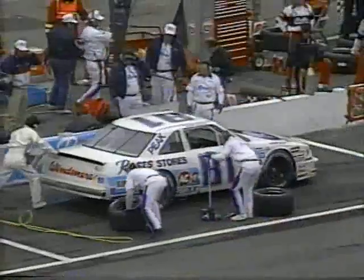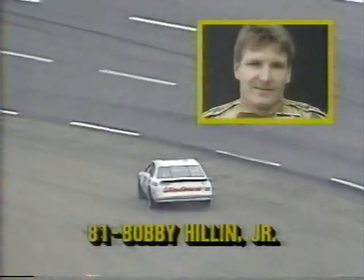Talked about the experience that Tommy Houston has. He has started all 208 Busch Grand National races, and now Bobby Hillin Jr.'s service is completed on his number 81 car. He's being stopped at the pit road. Now they're giving him the go sign, and he'll be able to fall back in the tail of the field on the racetrack. Bobby Hillin Jr. from Midland, Texas, out after a pit stop.